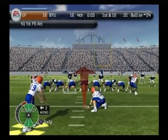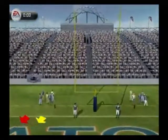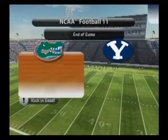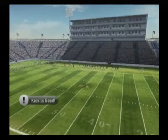Defense lines up in a 3-4. He gets it up. And he got it! Game over! So they take the late lead with that clutch field goal. Wow! Wow is an understatement. That was a big kick.